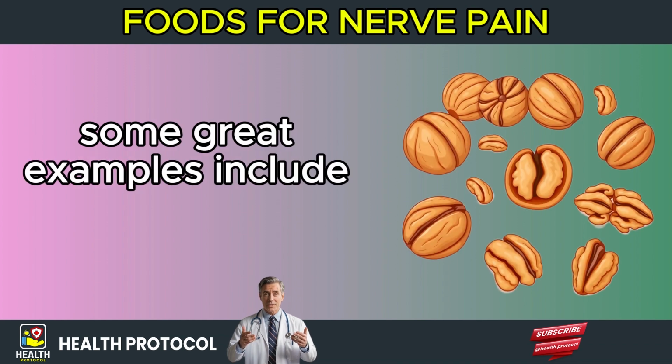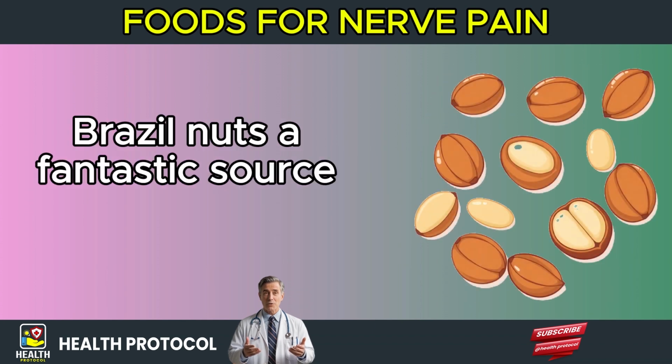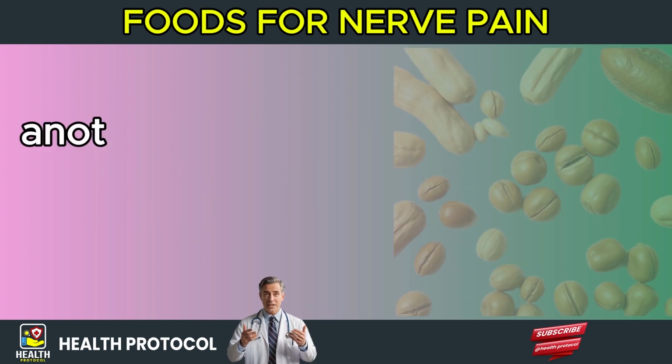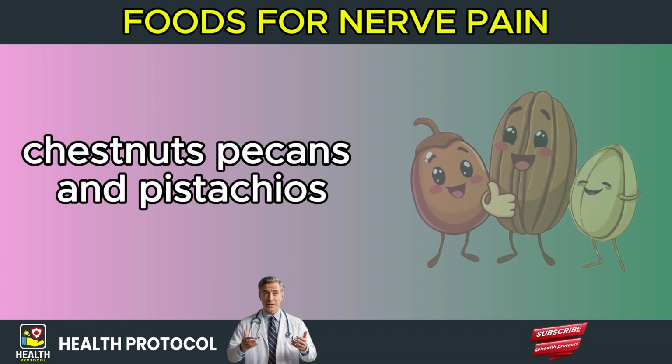Some great examples include walnuts, which are particularly high in omega-3s, cashews, almonds, Brazil nuts, a fantastic source of selenium, another important nutrient, peanuts, hazelnuts, chestnuts, pecans, and pistachios.